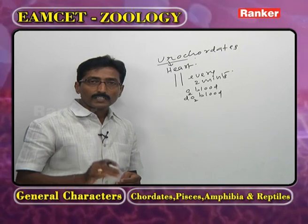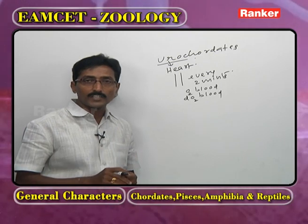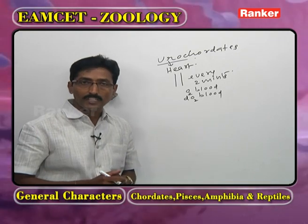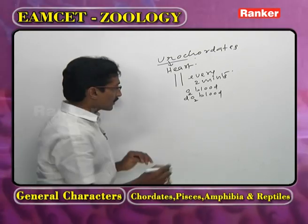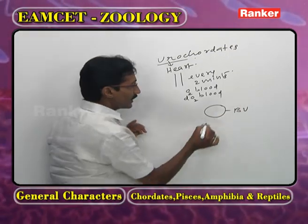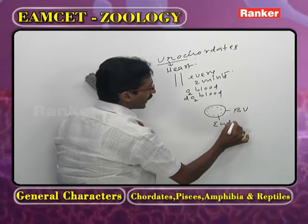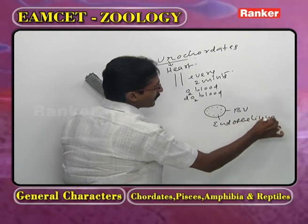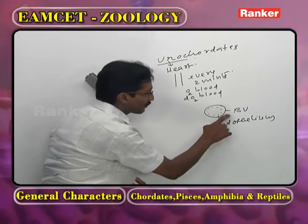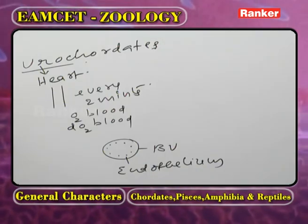But don't forget it, in the urochordata, what type of circulatory system? Open type of circulatory system. Here, the blood vessels are present, but they are not the true blood vessels. And now, you are getting a doubt. What is meant by true blood vessel? This is a blood vessel. If the blood vessel is lined inside by endothelium, such type of blood vessel is called true blood vessel. In case of urochordata, blood vessels are present, but not lined by endothelium. So they are not the true blood vessels.